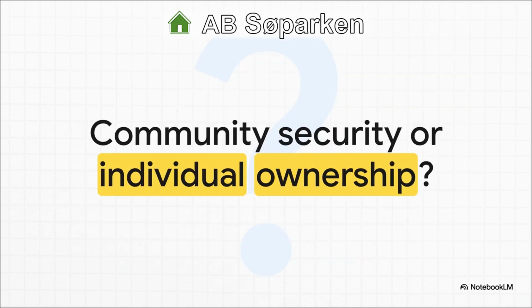So ultimately, it all comes down to this one question. The choice between cooperative and private housing is really a choice between two different philosophies of living. Do you value the shared risk and shared reward of a community more? Or do you prefer the absolute freedom and the sole responsibility that comes with individual ownership? Answering that is really the key to knowing if an Andelsbolig is right for you.